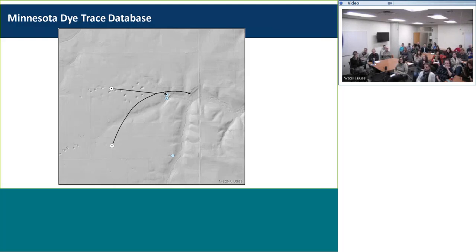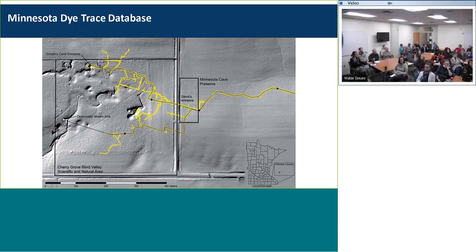But in the dye trace database, we've gone back to every single dye trace, reevaluated the vectors, and repositioned the input locations to springs based on LiDAR or field locations, and then repositioned the springs to field located spring locations. And all that's available and updated with attributes. So we're really close to having it available to you, and your point of contact will very likely be Wes Green, who's in the back of the room here.